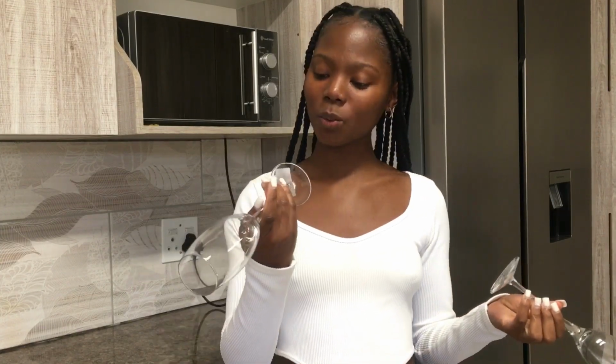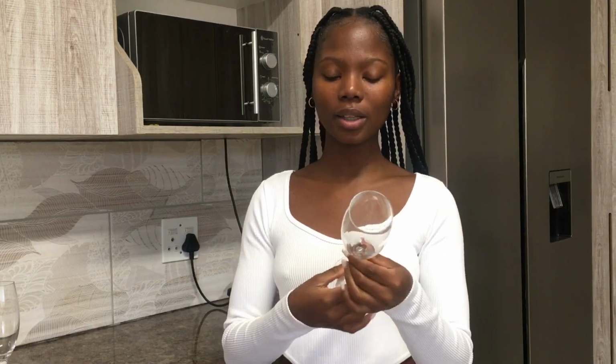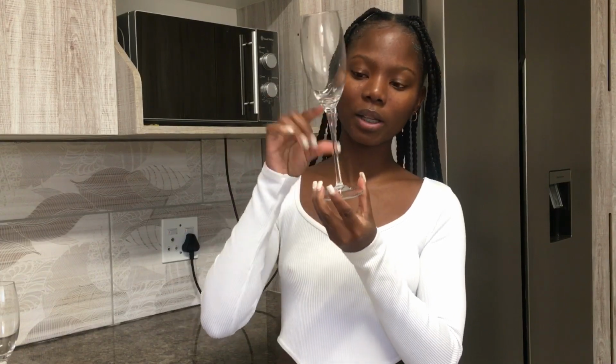Okay, and then from Pep Home, I got these glasses. I call them mimosa glasses. I don't know if that's what they're called, but they're giving me mimosa vibes. Okay, so these were 30 rand and yeah, got them from Pep Home. Really, really love them. Like, I've always wanted glasses like these. The ones that I would come across were the ones that are like smaller, and this part would be like smaller. So I really, really like these.